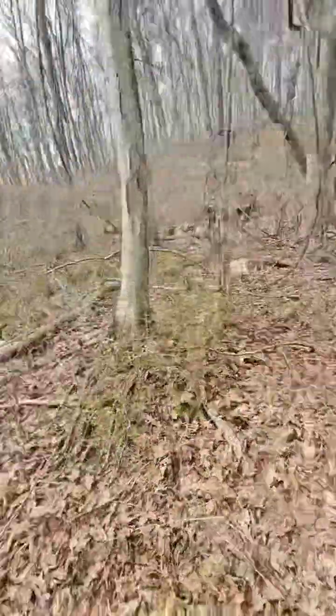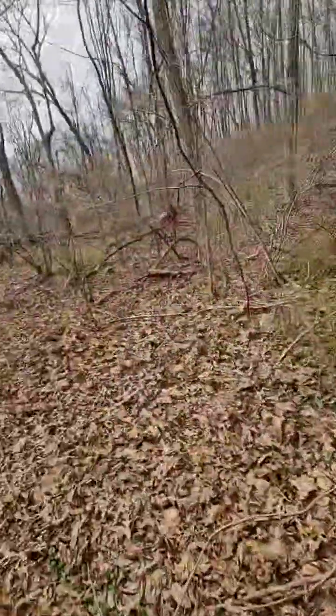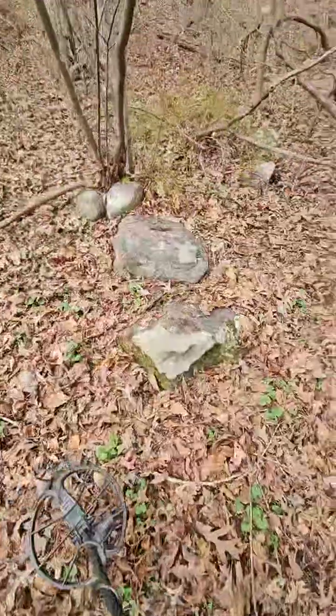All right, we're getting on the edge of these ruins here or something. I'd start metal detecting because it'll be a hot spot. It's like a trail that runs up along the hillside here.